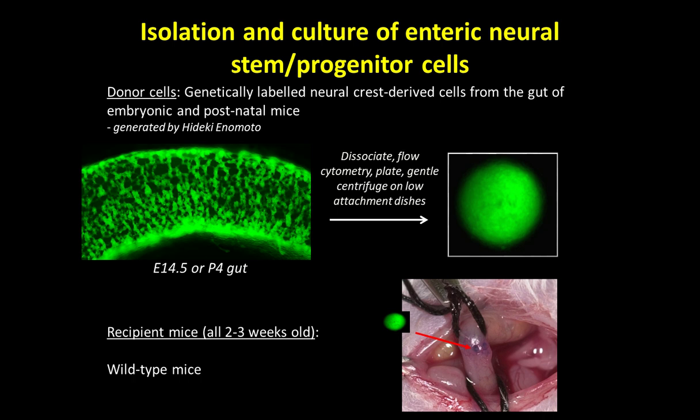We then transplant these enteric neurospheres into 2 to 3 week old recipient wild-type mice. And then we leave these mice for up to 16 weeks before we come back and examine what the stem cells have been able to do.